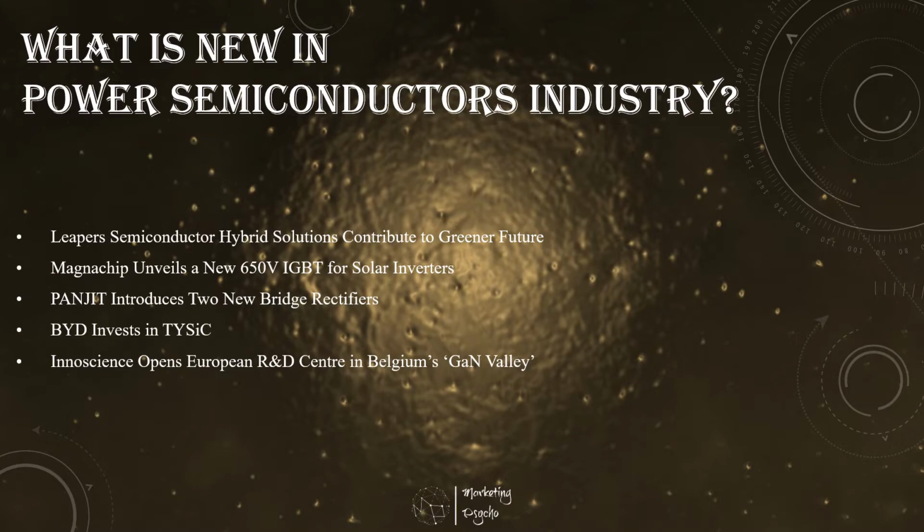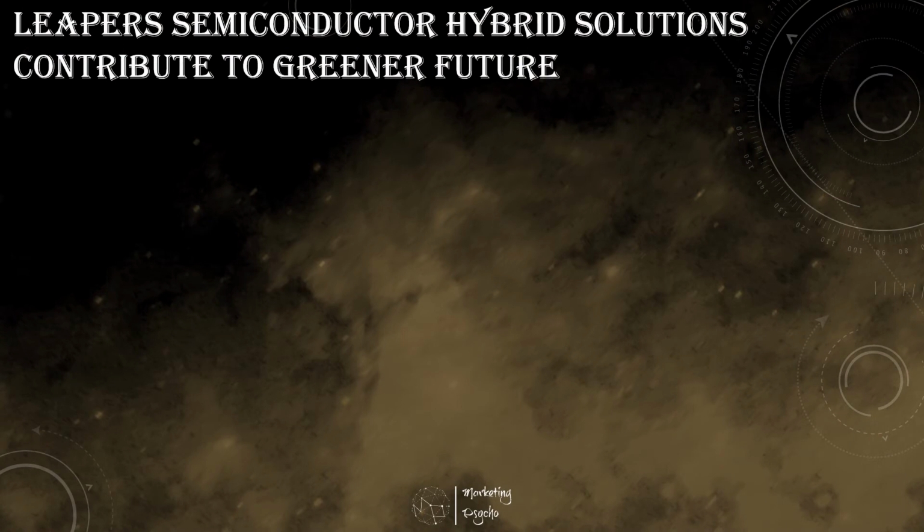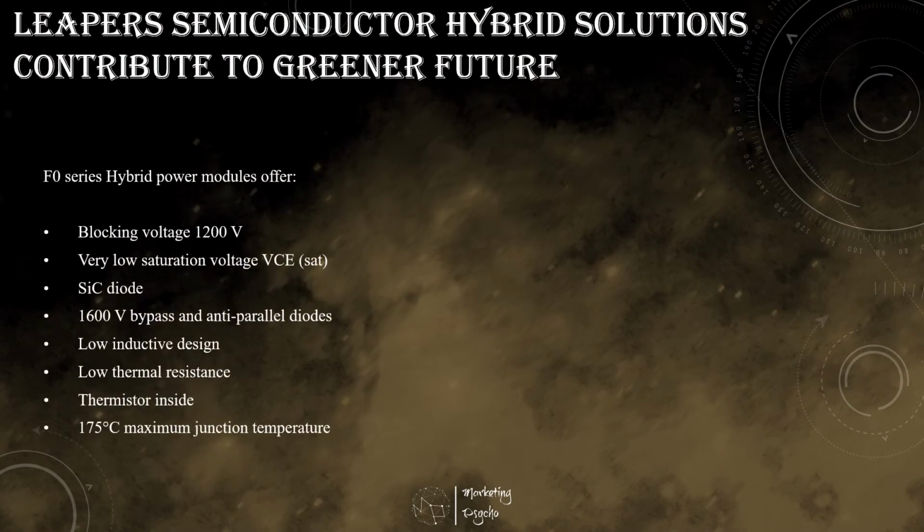And now let's check what is new in power semiconductors industry. Along with the rapid growth of the battery electric vehicles across the world, hydrogen-powered fuel cell electric vehicles are on the same path to decarbonize many modes of modern transportation. Since the energy system becomes more reliant on renewables, hydrogen will play a very important role in the generation and storage of green power. Through its technological innovations for automotive, IT, and renewable energy applications, Lippert Semiconductor aims to move humanity forward to the better and greener future.